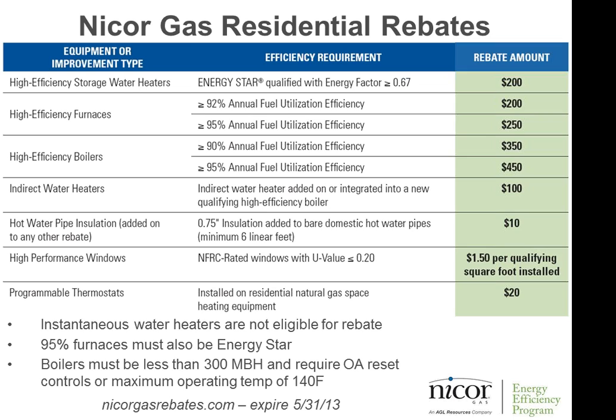So even if they're not changing out their water heater and you do their furnace, you can still do this piece. Another new one on here is window rebates. We're not going to go into that because this is an HVAC audience, but there are rebates for new windows. They got to be pretty efficient. U value 0.2 is pretty good. It's a triple pane window. And then lastly, there is a thermostat rebate that was recently added. It's a $20 rebate for a programmable thermostat. So if you change out the furnace, instead of getting $250, you would get $270 if you add a programmable stat to it.